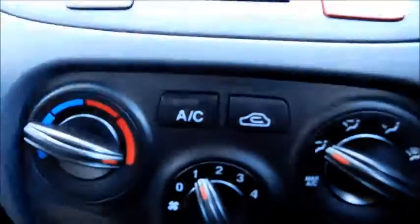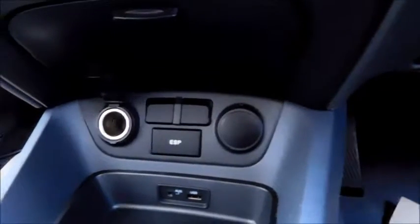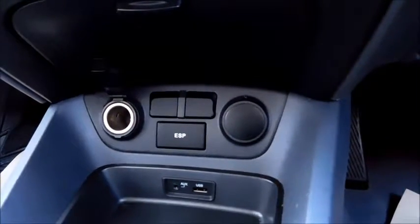In the front, you'll find features such as FM, AM, CD, auxiliary, CD player. Also get traffic updates. Below, you'll find your temperature control, fan intensity, and also air conditioning. And below, you'll find your auxiliary ports, USB port, and also 12 volt socket.